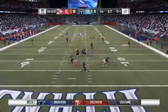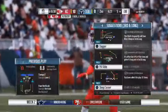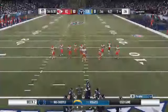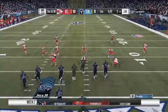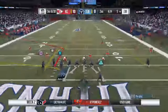From the gun, Mariota. And he's going to go down. Back at his own 5-yard line, it's a sack. So, Brandon, we've sat in with a lot of coaches, and when they talk about things they want to accomplish offensively, I'm not sure that sack and sack are on their play sheet.